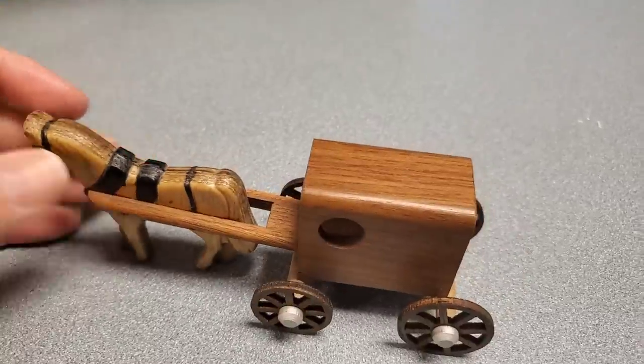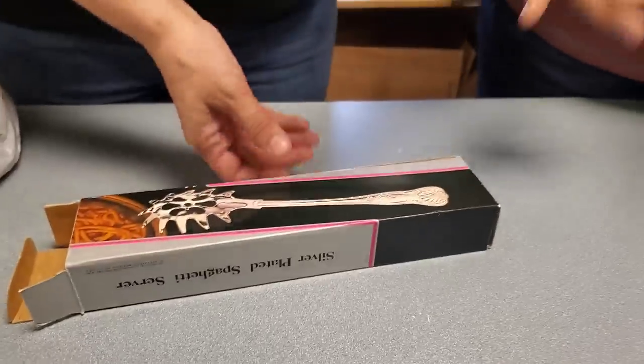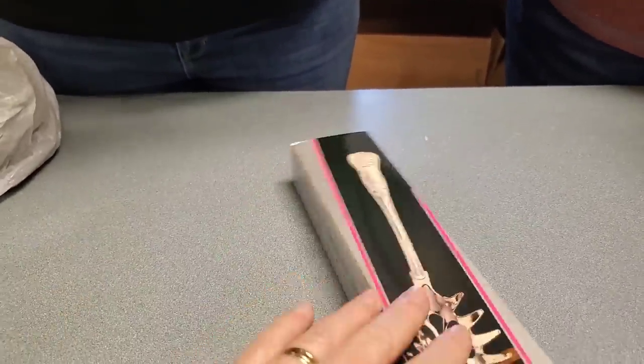Clever. It looks like a little Amish buggy. Here's a silver plated spaghetti server. Looks like it's never even been opened. Yep. Nice.